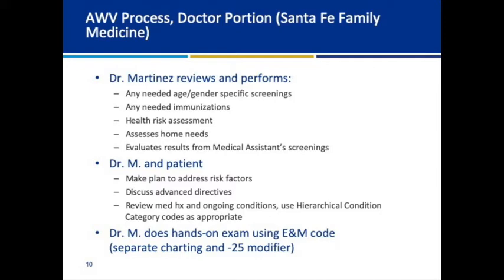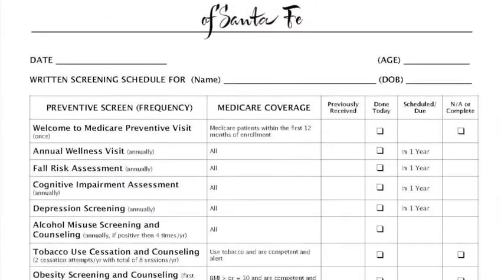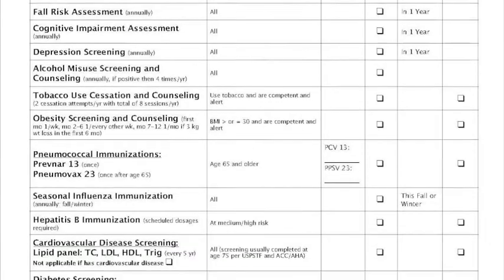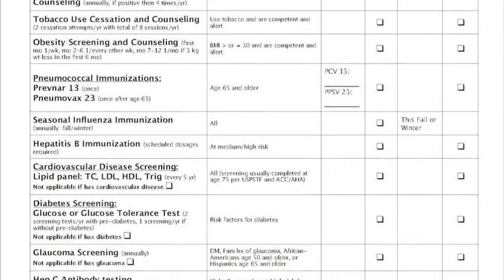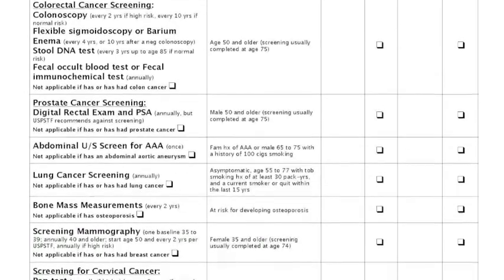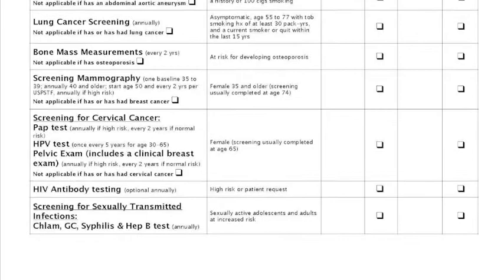By the time we finish the visit, most of the patient's questions have already been answered, and they leave with their written screening schedule checklist. This is our office's checklist, and it's modeled after a simpler version that I found in a patient-directed CMS handbook. It contains Medicare-covered screening services, and I have added details about when and who is due for these services. We use this checklist as a tool to ensure that we're providing appropriate and complete care.